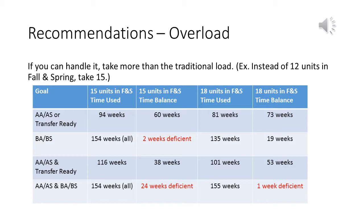So all these preclude the idea that you're a full-time student, but they were all precluding the idea that you were a 12-unit full-time student, the very minimum to be a full-time student. In this scenario here, you take more units, take 15 units, you take 18 units, you overload yourself to kind of finish faster. If you do so, when you are done obtaining your associate's degree or being transfer ready, you have 60 weeks left. So by the time, and if you continue to do it at a four-year university, you'll only be 2 weeks deficient.